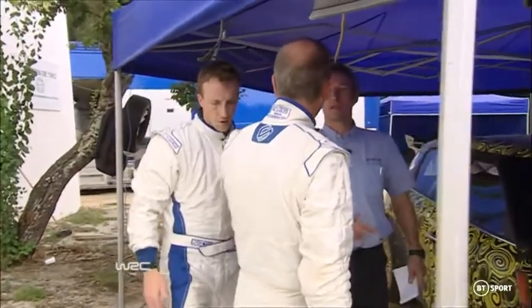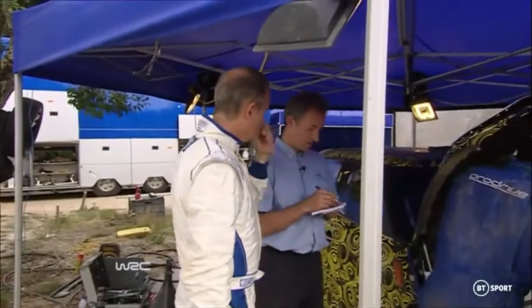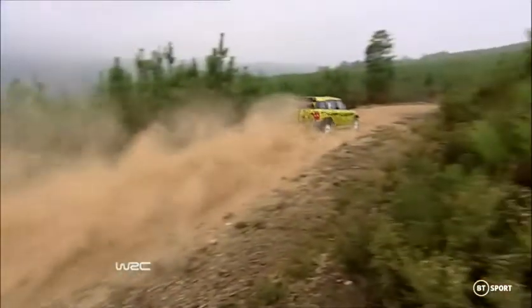You don't want them to tell you what they think the car needs. You don't want them to tell you whether it's springs, roll bars, aero or power. What you actually want is raw information. You just tell me what the car's doing in your own words. Don't make it up. If you can't feel it, then great, you can't feel it. That's what we're looking for as engineers to go forward.